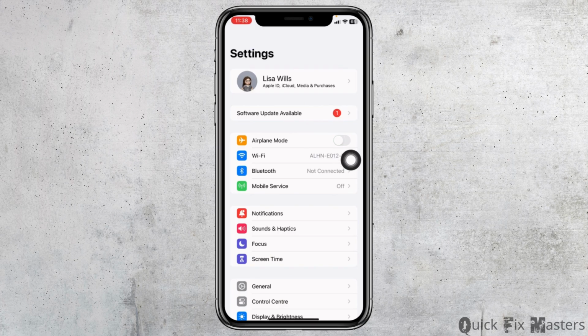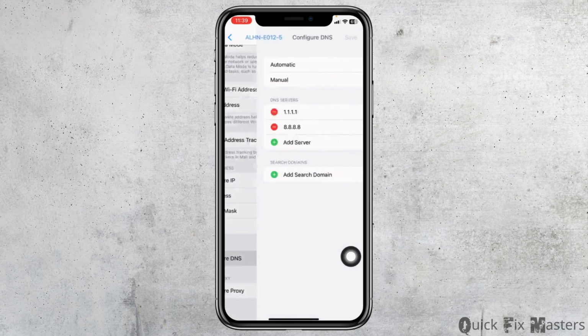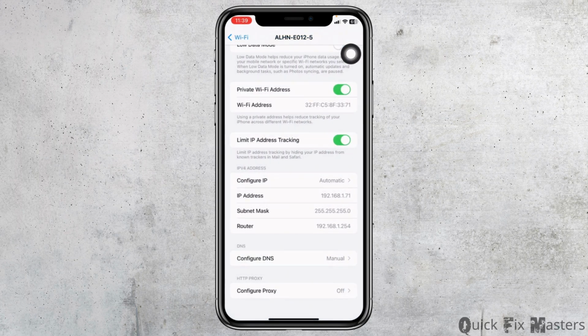Heading towards the next solution, open the Wi-Fi that you are connected to. Scroll all the way down, you will find the option of Configure DNS, click on it. Check for the option of Manual. Over here you will find different DNS servers. Clear all those. Click on Add Server and then type in 1.1.1.1. Click on Save.